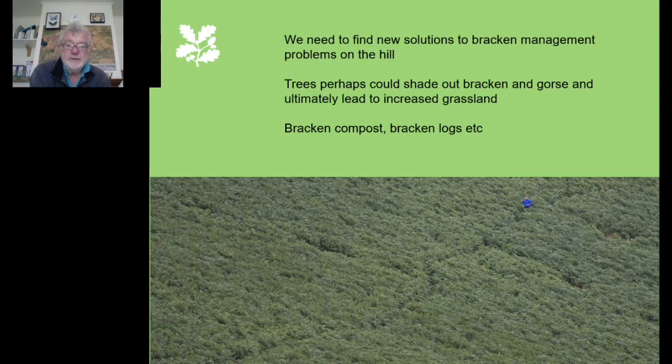I mentioned bracken. Bracken is a huge problem in the uplands, and has invaded huge areas of the uplands over the last few centuries. It shades out the grazing, reducing the grazing for the commoners. It shades out important plant habitats, and it prevents the development of a whole range of invertebrate communities for breeding birds. So all round it's problematic.